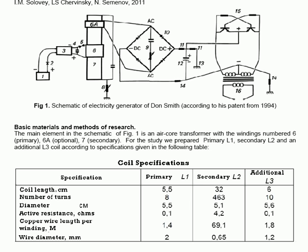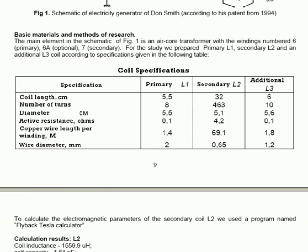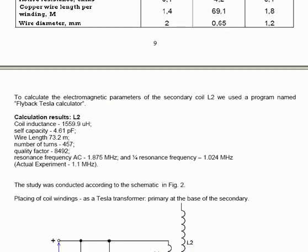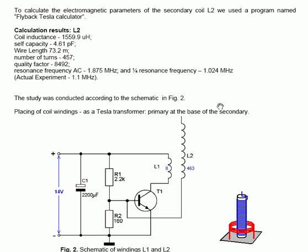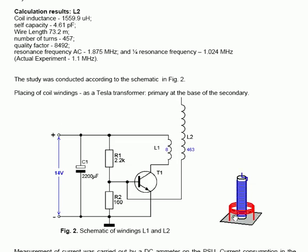Now this is the circuit that he used. He applied 14 volts DC, put a capacitor across it, and then he developed this very complex circuit which comprises 2 resistors, 1 transistor and 2 coils. Very difficult. But in that circuit, he has a 2.2k resistor and a 160 ohm resistor feeding the base of the transistor itself. The transistor is an NPN bipolar type, driving the L1 8-turn primary of his system.